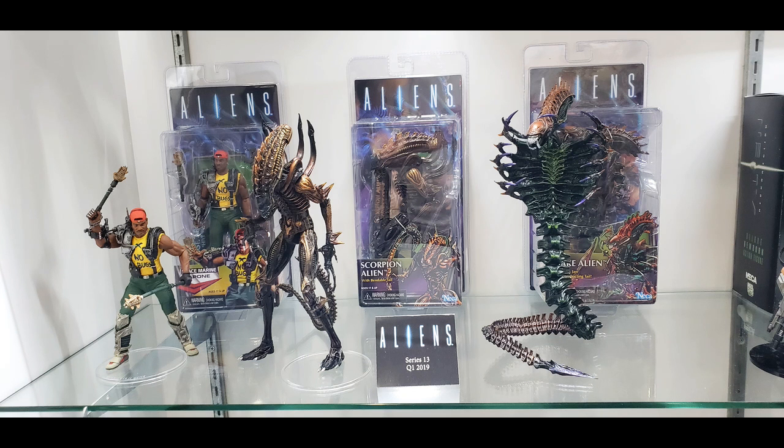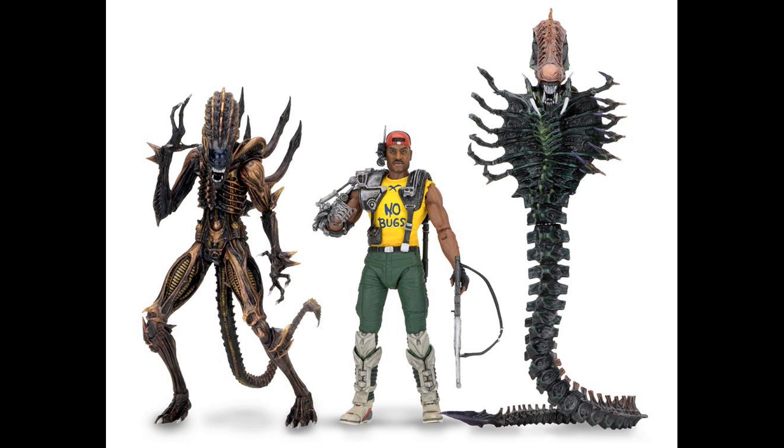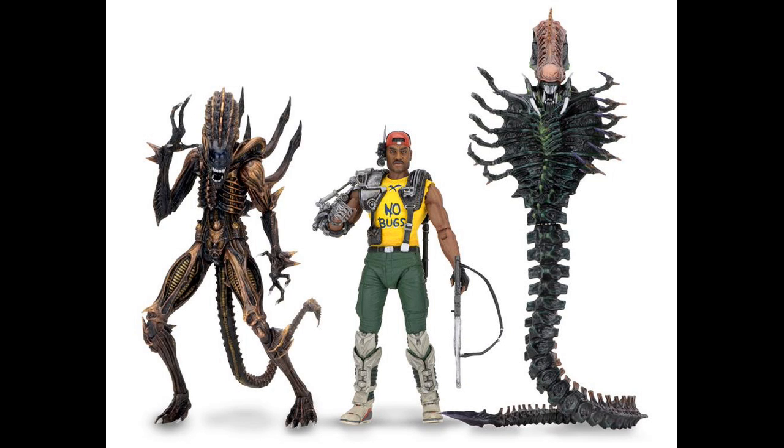Now, up here's some stuff that I remember from the early 90s. Yes. So this is hitting stores very soon. It has shipped from China. It will be in stores for the next month or so. We've got Apone, Scorpion, and the Snake Alien. And all those are based off of the original Kenner designs. Yep. So we've taken some of those designs and flipped them into more of a movie look, a movie aesthetic. And for the classic stuff, we're actually reversing it and taking out the movie stuff and making it into a Kenner design.